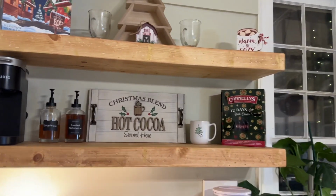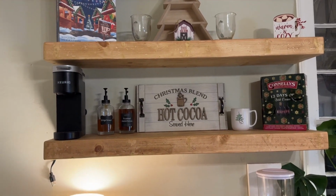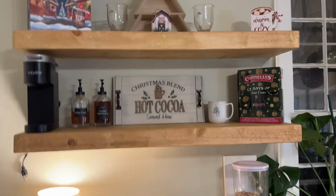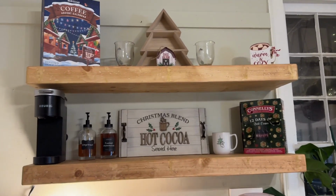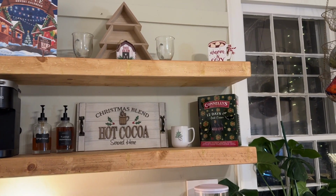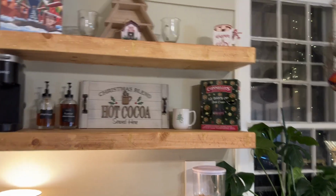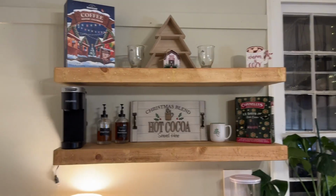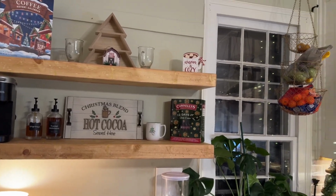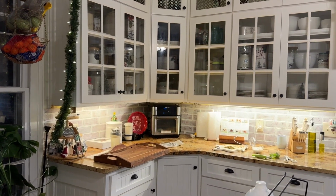I've learned this from experience: always start lighter. You can add layers of the stain to build up the color. You can always go darker, but start light and then gradually build. So I do think this is the color. I'm gonna leave it though, with the thought in mind that I really want to do butcher block counters over here.